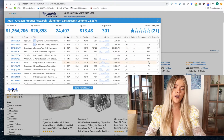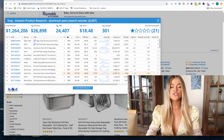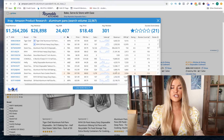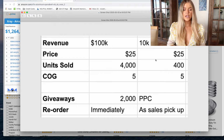So this is already automatically easier to rank because of the review count, but also look at the revenue. The revenue is lower, okay? So to get on the first page, you have to match the revenue of the first page sellers. So a lower revenue is easier to match. So let's go back to our chart right here, right? How are you going to rank? Well, this is the big difference too.